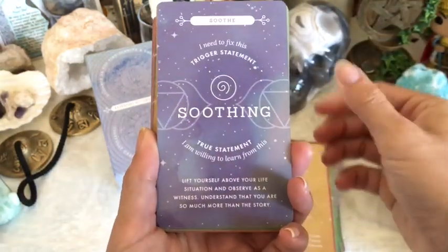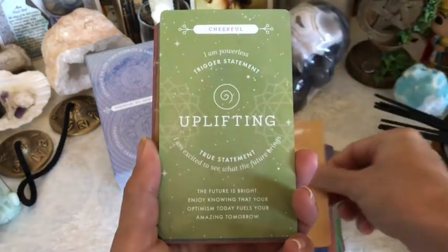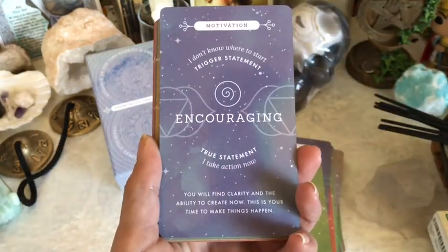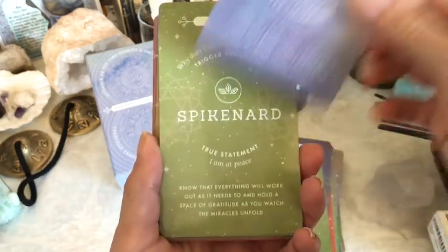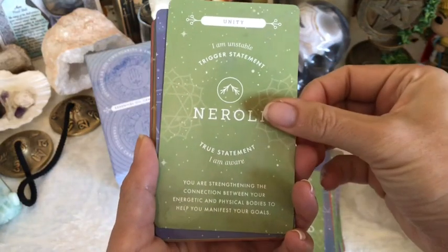And also I just thought they were really cool, so I just really wanted to share them. So I by no means am telling people they need to go out and buy this. Or maybe you have heard of it and you just wanted to see what all the cards were, and in that case, enjoy.